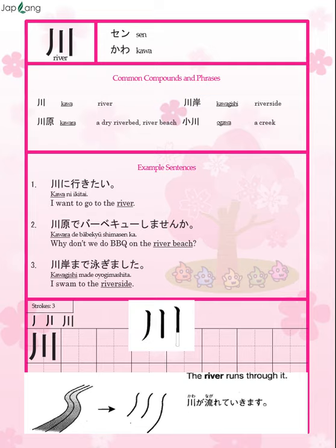So, kawa ni ikitai. I want to go to the river. Okay, kawara de barbecue shimasen ka? Why don't we do a barbecue on the river beach? Wow, awesome. Seriously, it will be good fun doing the barbecue next to the river.